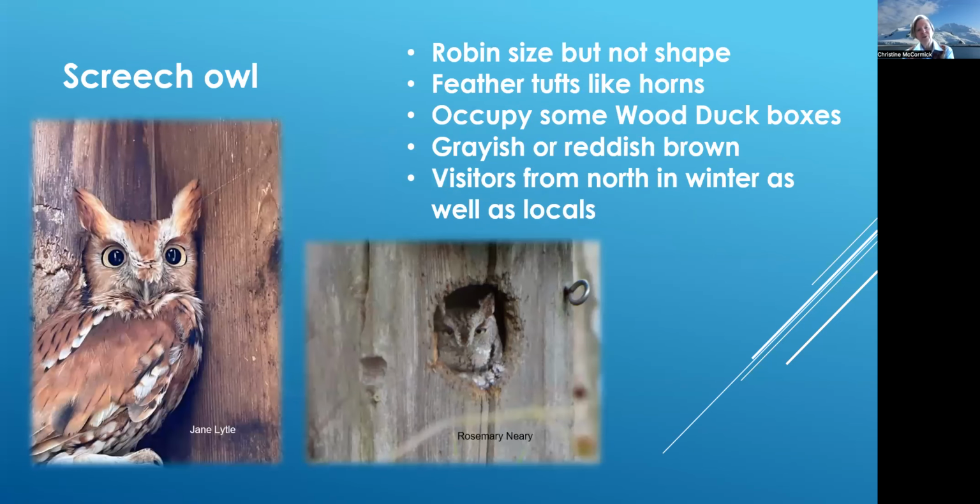On the other end of the owl spectrum is the tiny screech owl. It can be either a rust color or gray. Again, both of these photos were taken here in Hershey's Mill. We have screech owls nesting in our wood duck boxes. We call them wood duck boxes, but screech owls like to use them. And that's where these two photos were taken.